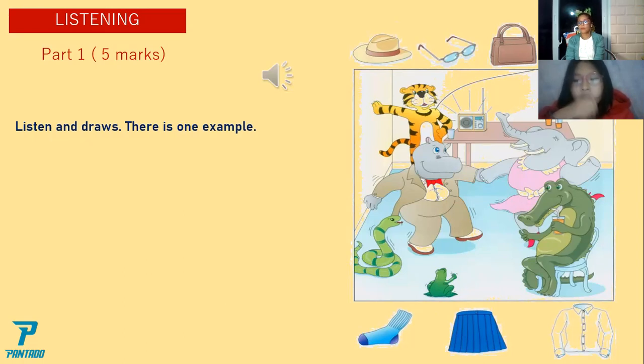Five. And now put the handbag between the frog and the snake. Pardon? The handbag? Yes, put it between the frog and the snake. Okay.